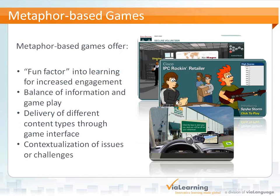Sure. Metaphor-based games offer a little bit more fun in the learning for increased engagement. They put the learner in an environment that is fictional, but provides them a way to integrate and contextualize issues or challenges they would face in their daily work life. In metaphor-based games, the key is knowing what part of their real life they do get out of the game. You can see in here, Cisco created a rock and roll spin on a game and put the learner in there, answered questions, and really related it back to their daily life. And you can deliver different types of content through the game interface that's more fun, more engaging, and puts some extra spice into the learning.